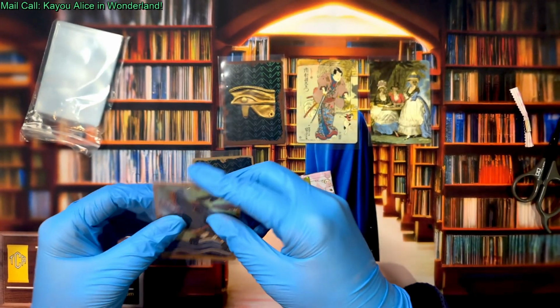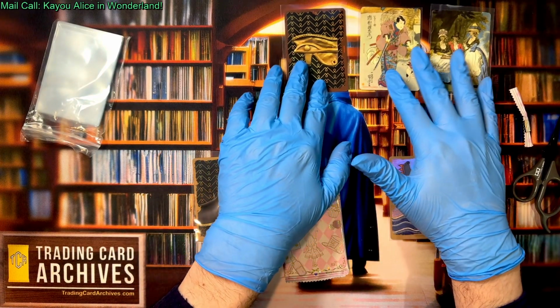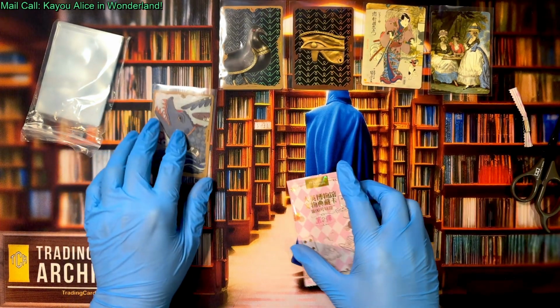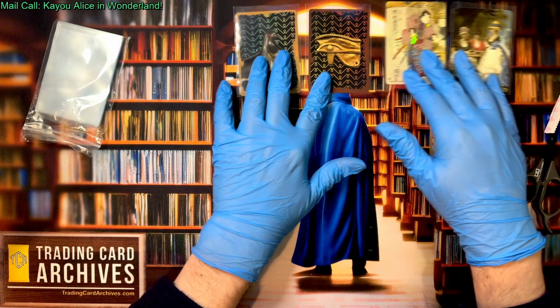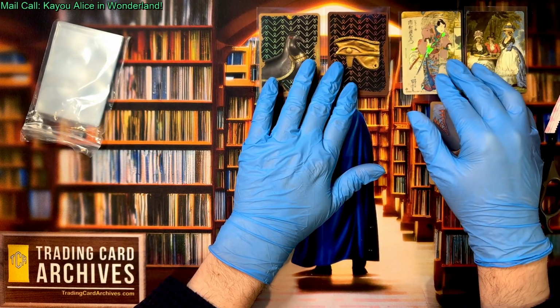A little disappointed I didn't get any Alice in Wonderland stuff. So I'm actually thinking I'm going to pull one more pack and just see if we can get some Alice here. That's what this set is supposed to be all about. And we didn't get any yet. So let me put these over here. Looks so good in the light, don't they?